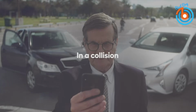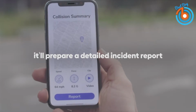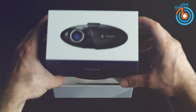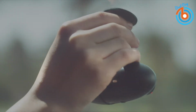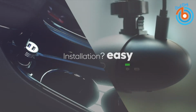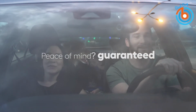The camera detects critical situations on the road such as crashes or sudden brakes, and saves them as short clips on the Nexar app. At the tap of a button, it can create detailed post-collision reports that save you time, money, and unnecessary stress when dealing with insurance claims. In parking mode, it senses even the slightest movement, and starts recording immediately.